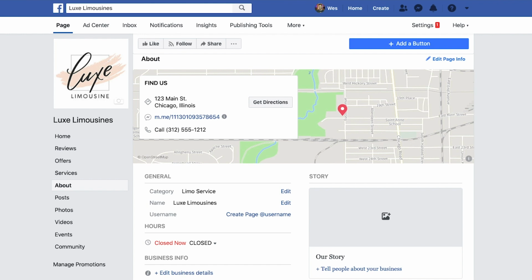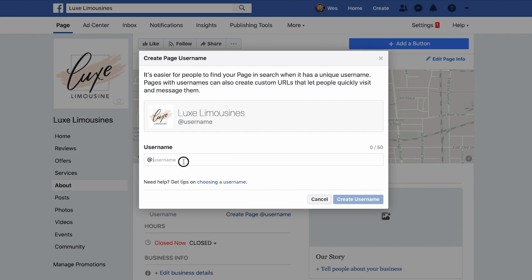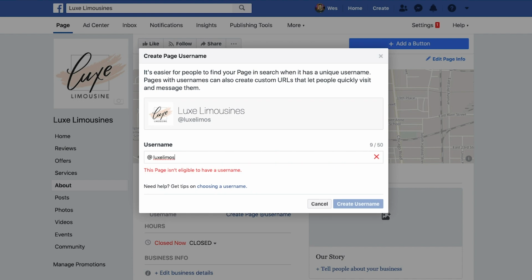we've got a really long, kind of obtrusive URL that's kind of hard for people to remember. So what we want to do is just click under General, Create Page at Username, and then just choose whatever name you want. So I'm just going to see if Lux Limos is available. Oh, and it's telling me this page isn't eligible to have a username. So this is a good point.